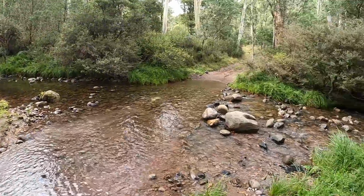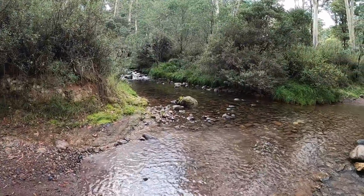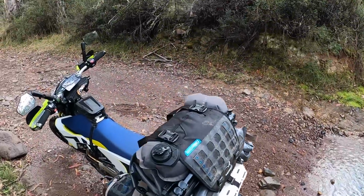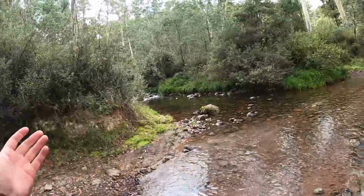Nice. Yeah, a bit nicer here. Drunk from up here before. All good, and it's nice drinking water. This is pretty much the Husqvarna River.